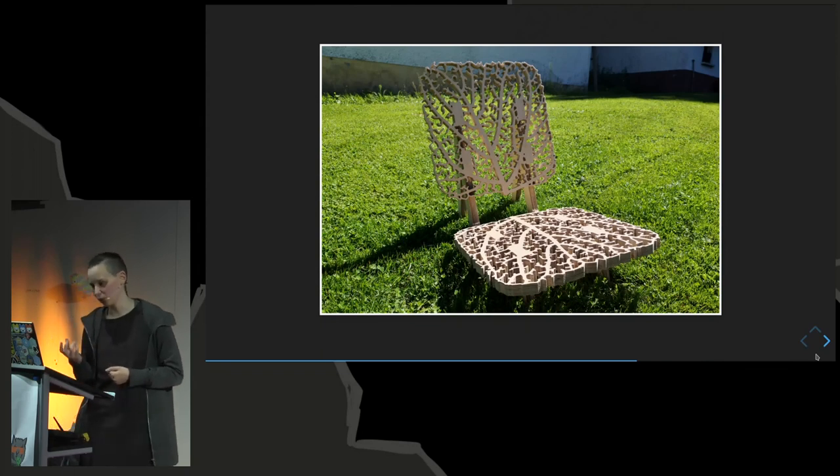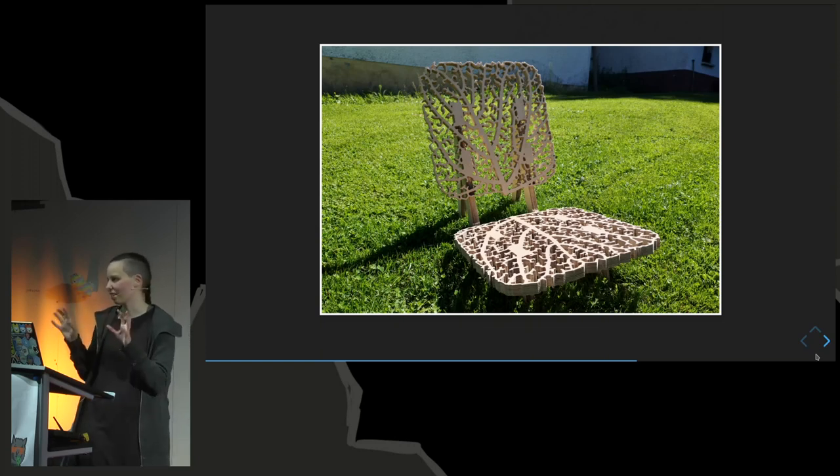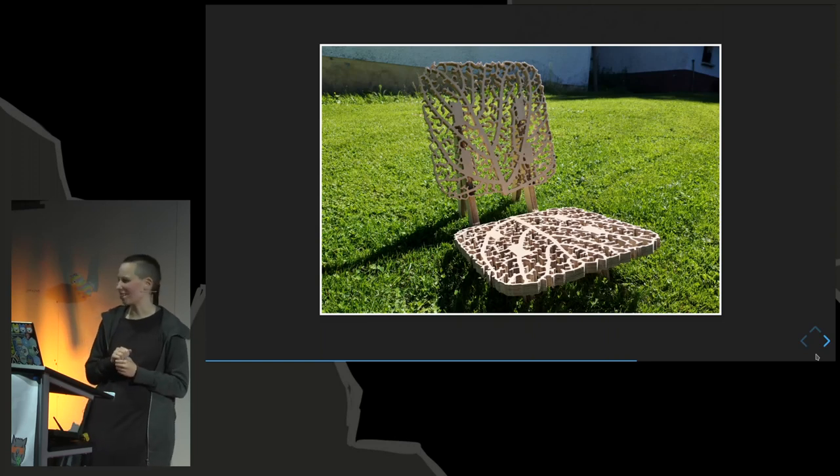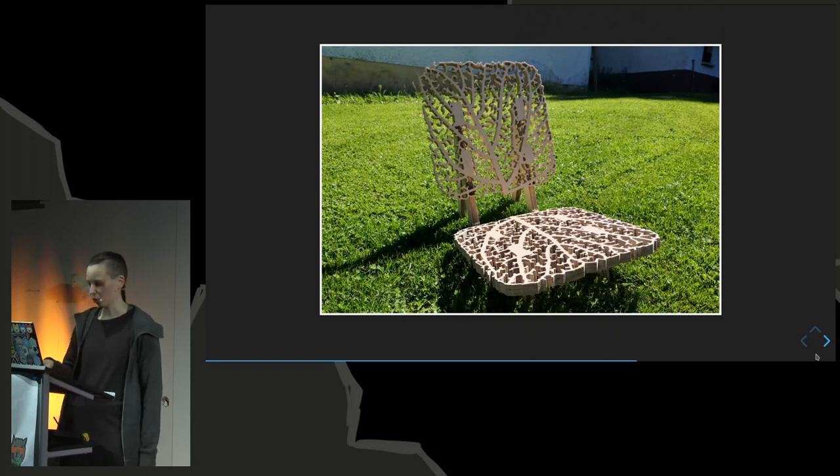But what I found out at the end, if you have this kind of vein growth, then you maximize the surface, and this means that using sandpaper on this is going to take a very long while. But it turned into a nice chair. It was a fun project for the summer for generative art.